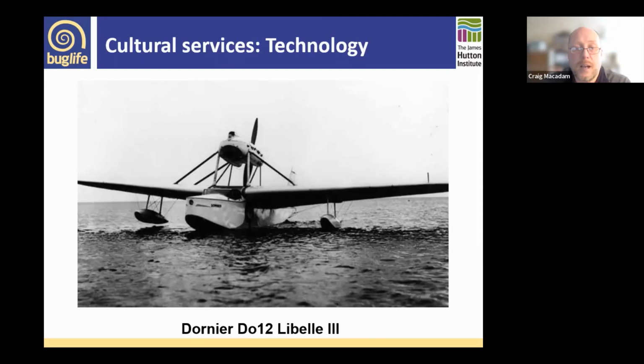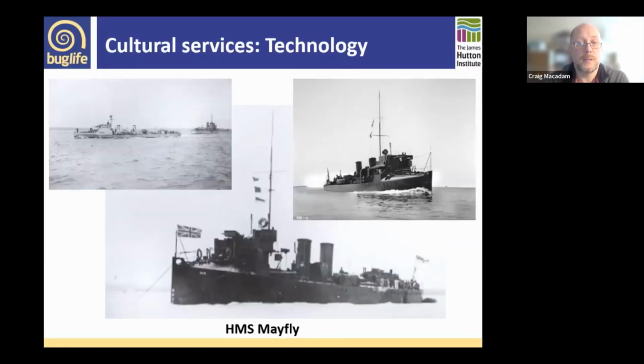Moving on to the sea, we have the Dornier Libelle, which is Libelle is German for dragonfly, an early flying boat from the 1930s. We have a whole series of warships that have been named after aquatic insects. This is HMS Mayfly, which was a fly-class river gunboat in the First World War, and other fly-class boats included the Blackfly, Dragonfly, Caddisfly, Stonefly, a whole range of different species.